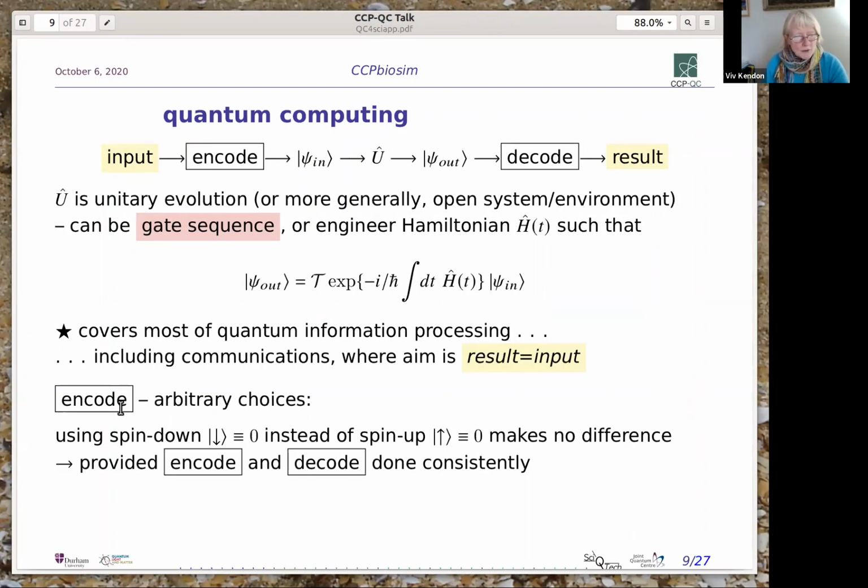But one last thing in this sort of step back way of looking at things, these encode and decode steps have arbitrary choices in them. There's different ways you can encode your problem into your computer. And in the quantum case, you can see that very simply. If we're using a spin up and spin down as two states, we can choose which one represents a 0 and which one represents a 1. And so long as we do that consistently all the way through this process, it doesn't matter. So that's not a quantum thing, this encode and decode. It applies to classical computing too. You choose how you represent this unrelated problem you have in the physical characteristics of your computer.